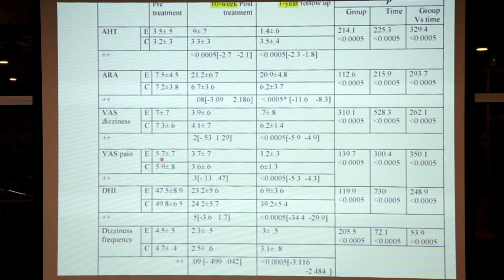Look at the pain in the neck. 5.7 out of 10, down to 3.7 at 10 weeks, 30 visits, and then 1.2 out of 10 1 year later. That's a huge change in pain intensity at long-term follow-up. And then look at the group that did not get the Denneroll, 5.9 to 3.6. Yes, they are better, but then watch what happens when they stop care. It goes back to 6 out of 10, exactly where they were when they started. Compare that to the Denneroll group, 1.2 out of 10 versus 6 out of 10. There are clear differences favoring the Denneroll group, and that's because we've improved the cervical curve and anterior head translation.